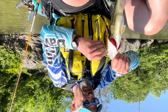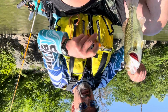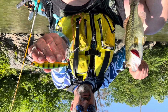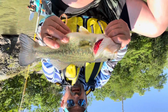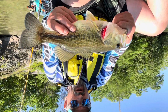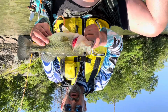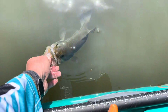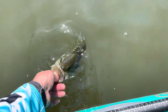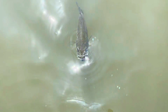This is on the troll. This is the lure. It's a Yozori perch imitation with a little bit of flash on the back there, that tail. And here's the fish. Nice Susquehanna River largemouth bass. Look at you. And we're going to let you go. Anytime you're ready. Oh, he wasn't in any hurry at all.